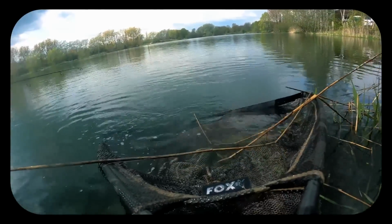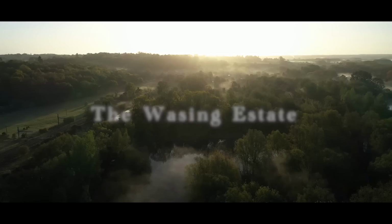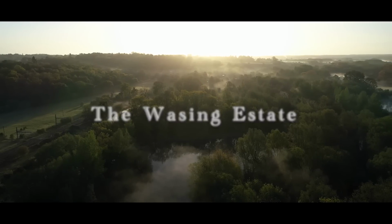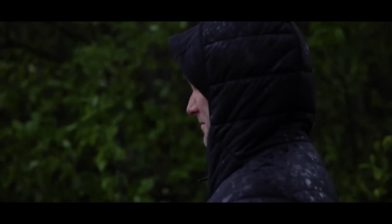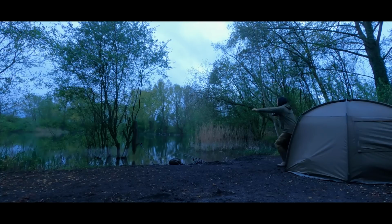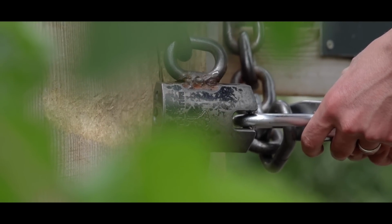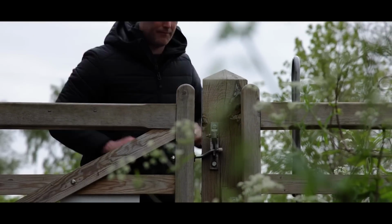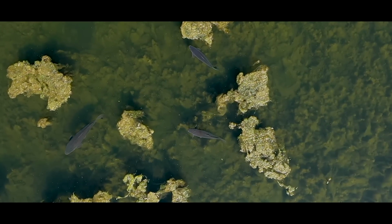This one on Banner Farms 18. The two-tone mirror, £39, 11 ounces, and I've only been here about an hour and a half. The Wasing Estate is nestled among the Kennet Valley, and the lakes are as picturesque as you could ever imagine. From the lows to the highs, follow us as I take on the challenge in attempting to deliver a UK 50 live for the CarpFix camera and start a new campaign in search of some of the best carp in the UK.